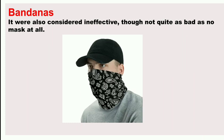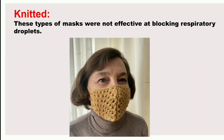Next, we have bandanas. They were also considered ineffective, though not quite as bad as no mask at all. Next, we have knitted masks. These types of masks were not effective at blocking respiratory droplets. As we can see in the image, there are many small pores which cannot stop the droplets.